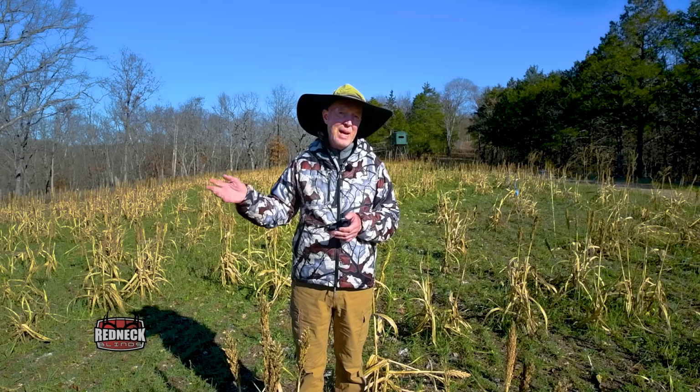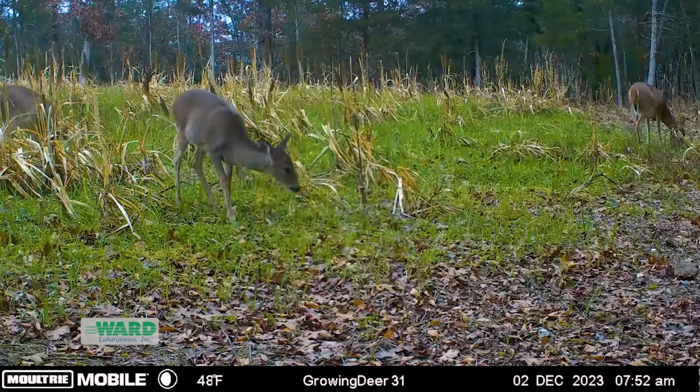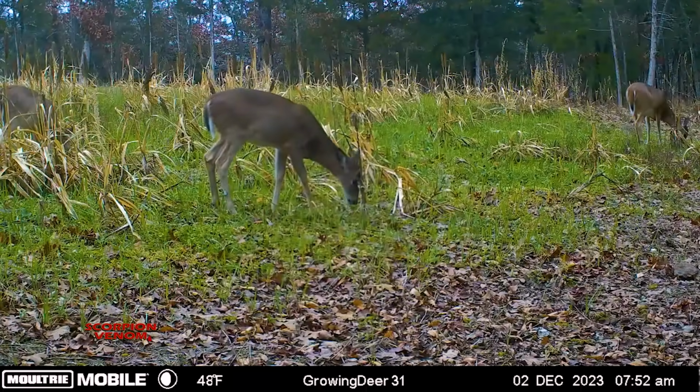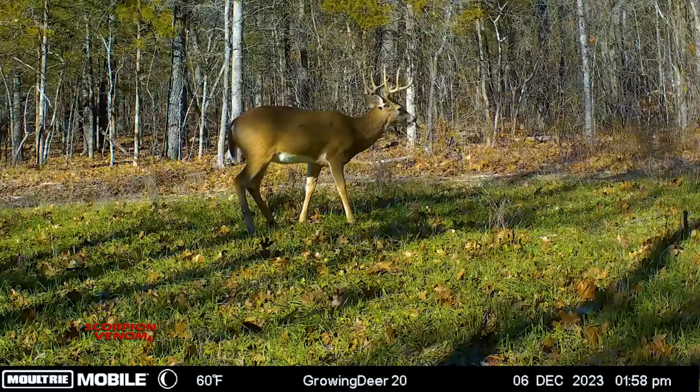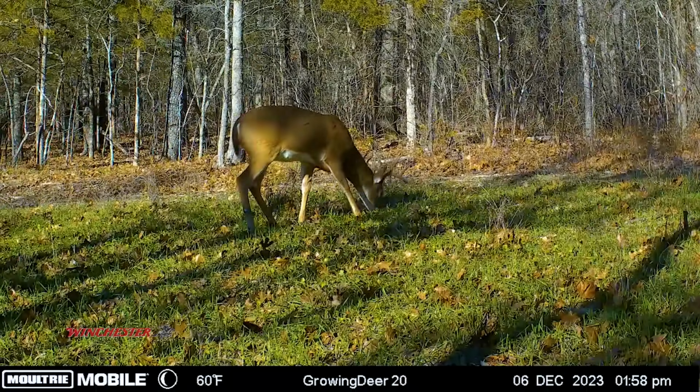So got some good hunting to go, but when you have good quality groceries like this and the acorn crop is waning, you know where deer are coming to feed every day. They're not eating on a lot of native vegetation right now because that's starting to harden off. And food plots can be key to late season deer hunting success and putting more venison in your freezer.